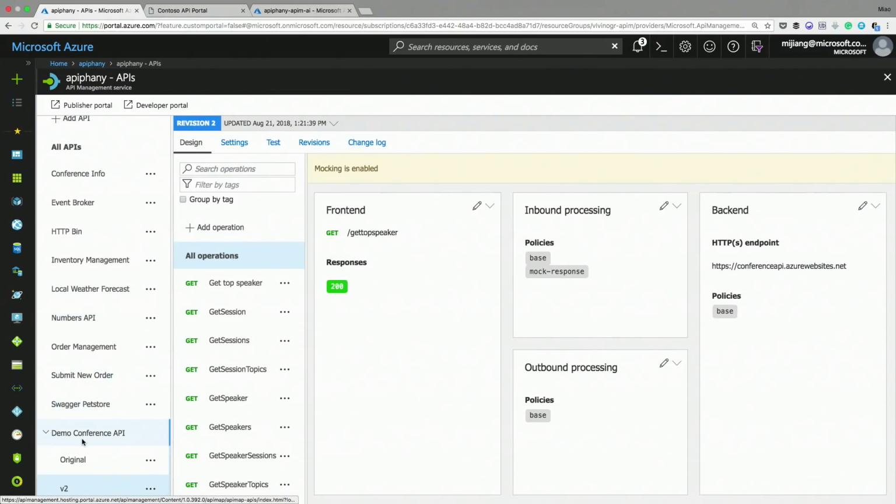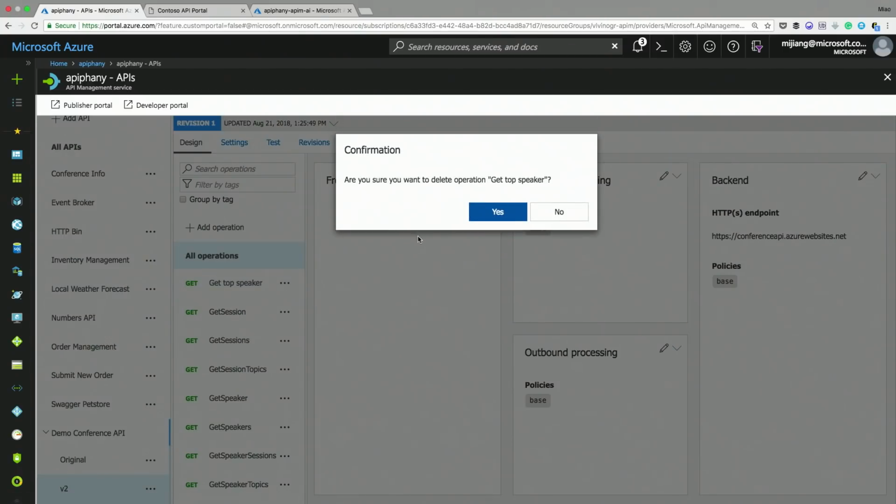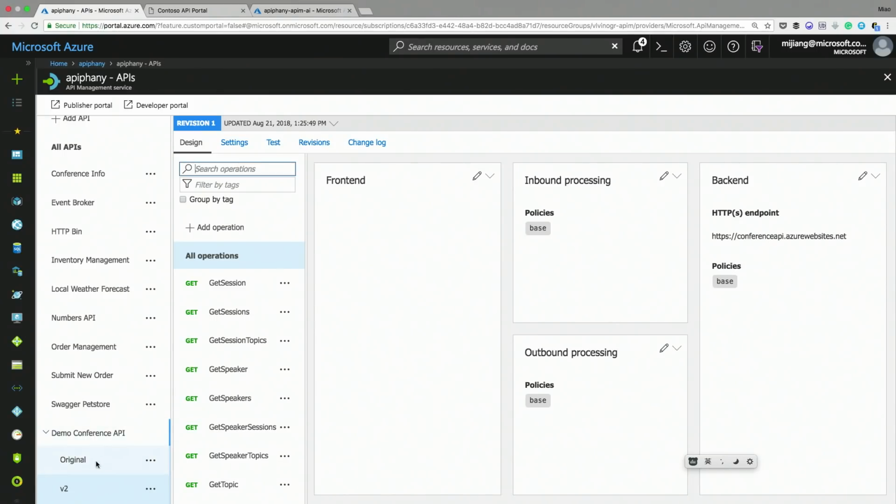Now under the demo conference API, you can see I have 2 versions. I have the original version and v2. Currently v2 is exactly the same as the original version because it's just a replica of the original. Now we can go to v2 and make changes. Let's say I'm going to delete this new operation, which would break anyone who is using the original one if you removed it from the original. Exactly, yes. So I just remove this operation in v2, and if I go back to the original version, you can see that operation is still there. So people who have been using this operation will not be broken.